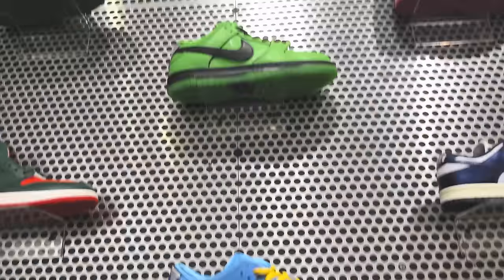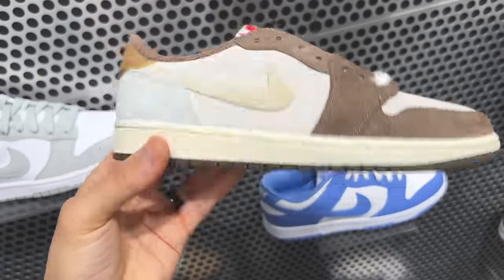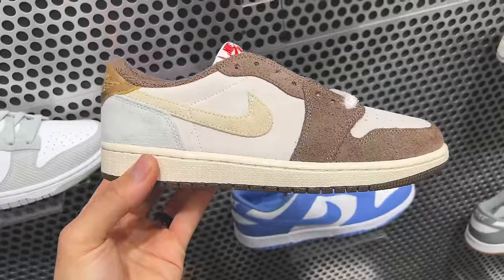Okay, they got the Power Puffs up in here. Soul Flies. Year of the rabbits. This is the shoe I've been talking about, y'all. I still need to get these, but I'm telling you right now, in my size, they be taxing.